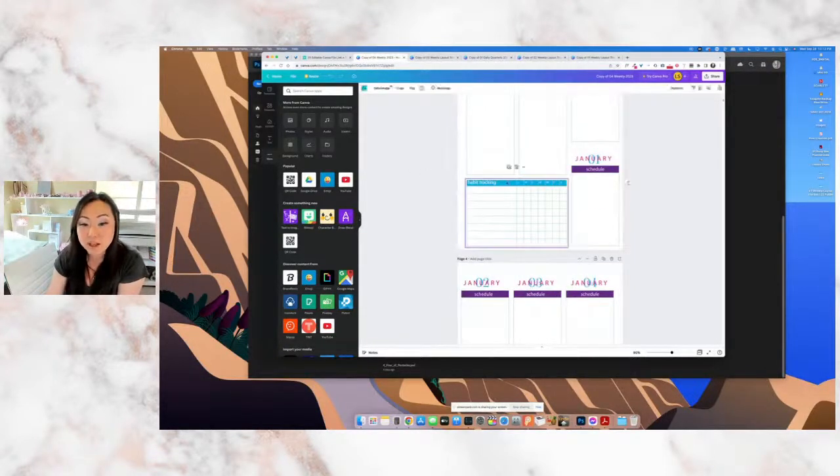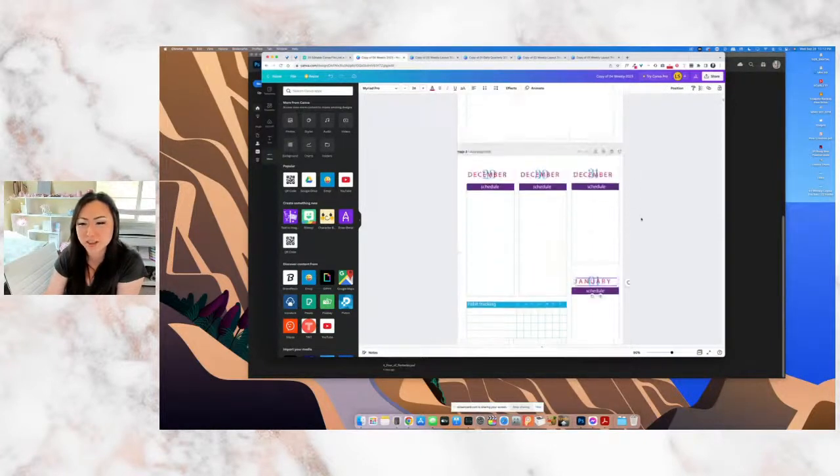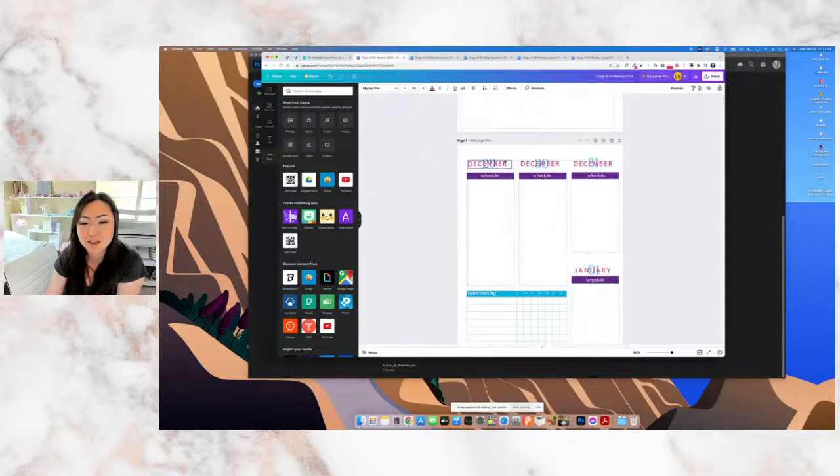So this file, if you don't like this January, this is like a style thing. If you don't like that the month name is under the number, you can change this around and move this up. You can change the colors and the fonts.